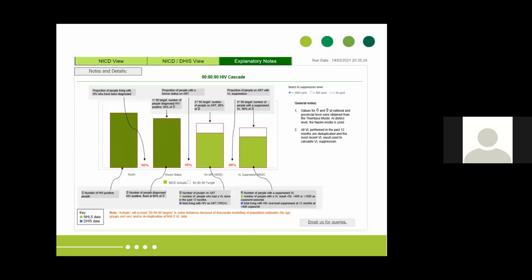As already mentioned, it's very important to provide explanatory notes on the dashboards and dossiers, as well as definitions. And I've just put this slide in just to reiterate that although the 1990 cascades are quite simple, there is still quite a lot of detail, and it's always helpful to have these notes to define the various indicators.